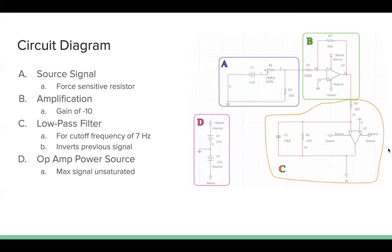The resulting inverted voltage from section B is then sent into section C, which is an inverting active low-pass filter with a cutoff frequency of around 7 Hertz, which is calculated from the 23 microfarad capacitor and 1000 ohm resistor represented by C1 and R6 in this diagram.